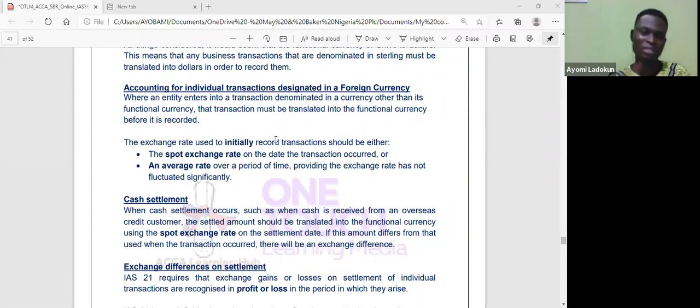But you see, what we just did, the functional and the presentation currency, the examiner gives you scenario questions and asks you to determine the functional currency. So you just apply that principle. So that's why we looked at that question. If they are picking you up on IAS21 in SBR, most likely they do the calculation and tell you how it has been accounted for, so you need to check whether they have complied with IAS21.